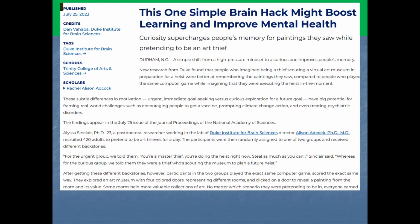But here, this is a secondary source, not a primary source. About halfway down, you even see the little paragraph saying, the findings appear in the July 25th issue of the journal, Proceedings of the National Academy of Sciences. So that's where the actual peer-reviewed journal article showed up.